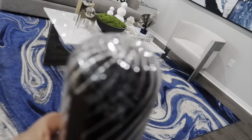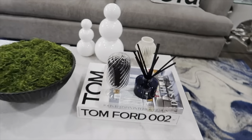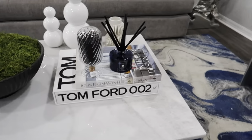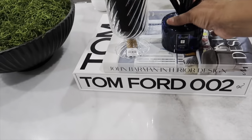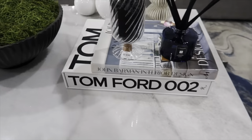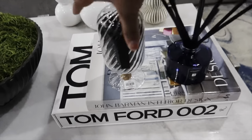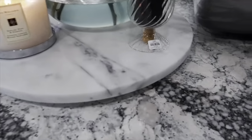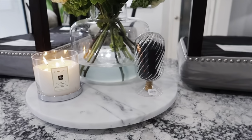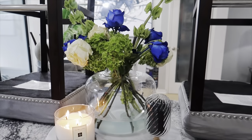I may move it over to... I think I kind of like it better on the coffee table, but of course I probably will need to replace that with a candle because it makes sense to have it next to a candle. But I'm just gonna put it back on the island for now. But I don't really care for it up there. It doesn't look that good, and my flowers are dying as well.